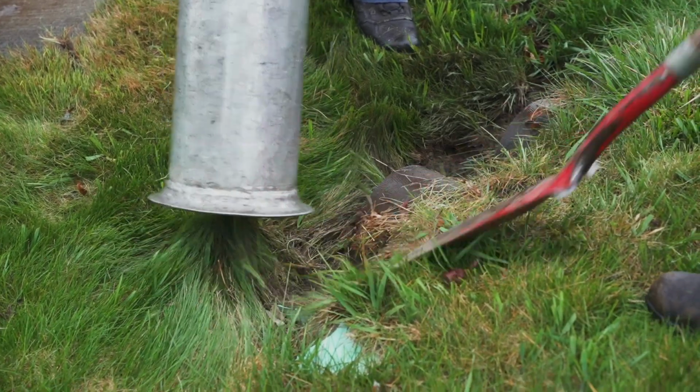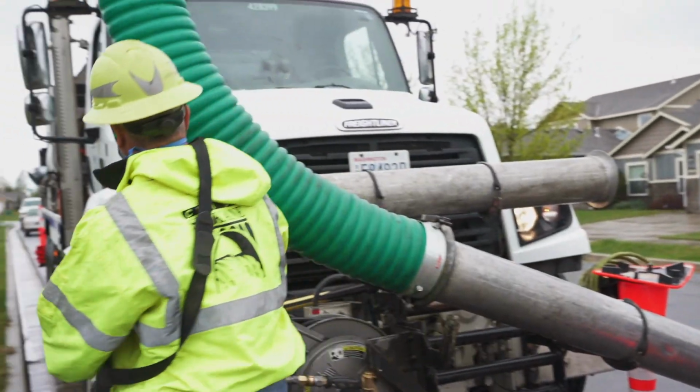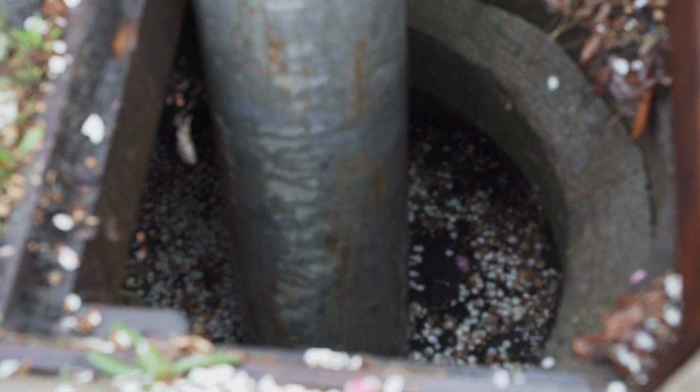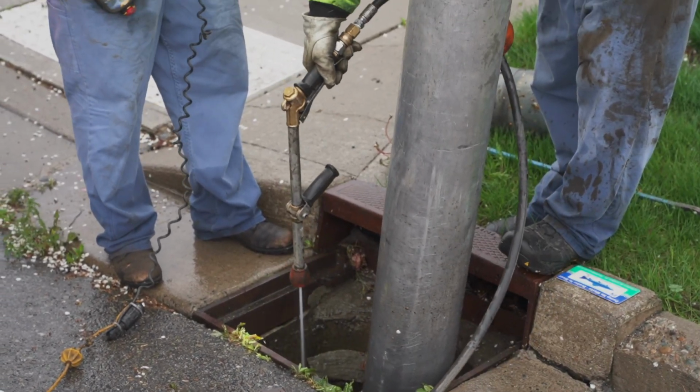Normal day, we go out, we check to see what catch basins need to be cleaned. We check the depth of the debris. One of us will operate the boom and suck the debris out. The other will use a jetter gun and spray out the sides, clean out the inlet pipe and the area around the catch basin, and make sure it looks better than when we got there.